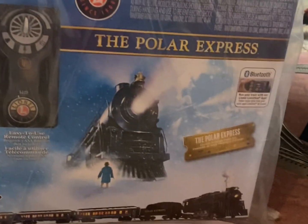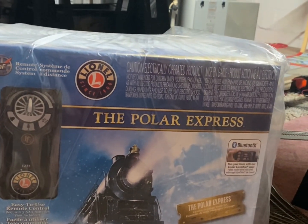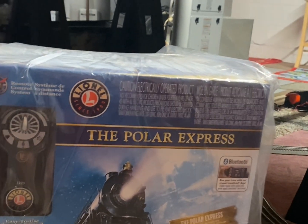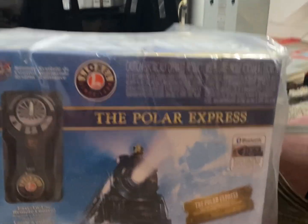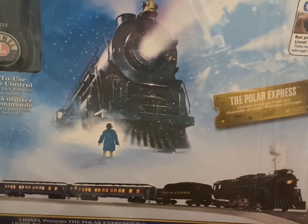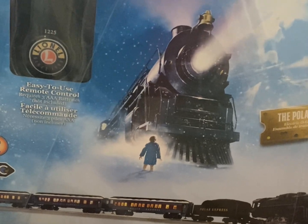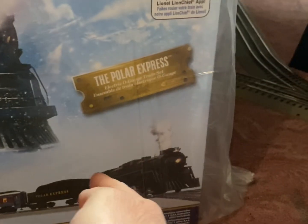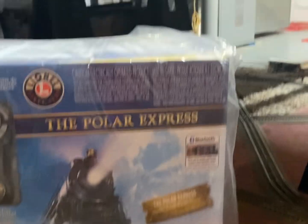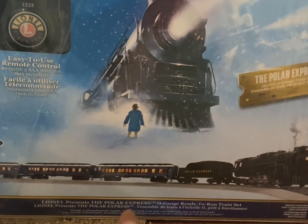And I'm actually glad I got the older set, the one that comes with the Marinette car, because the only thing different about the one that's currently on sale is that the newer one comes with the Disappearing Hobo car, and these two cars as well, and the whole engine, tender, and all that. Same thing, but the Marinette car gets replaced by the Hobo car in the newer set, and I'll show you that right now.